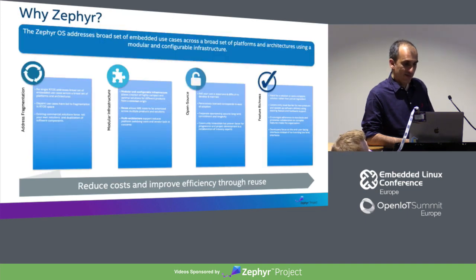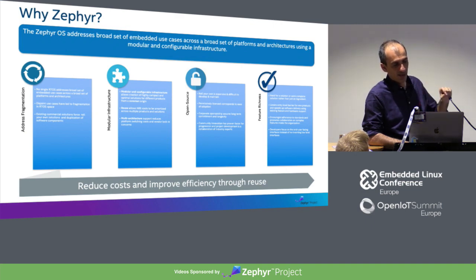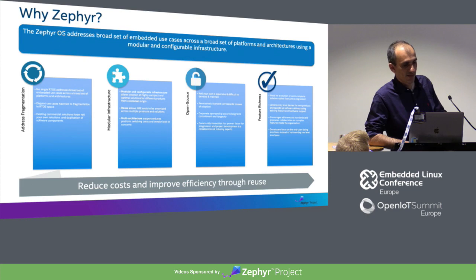Why Zephyr? The main reason why this would work for this problem is that it is fully open source. It has a governance model, and it's not the product of this company or this individual. It is a community effort led by industry names, famous names like NXP, Intel, Nordic, and Linaro.